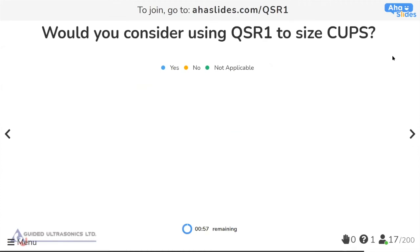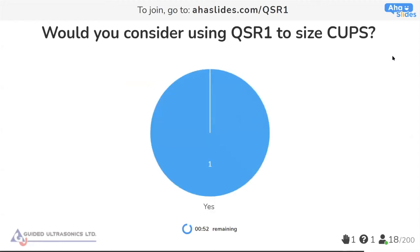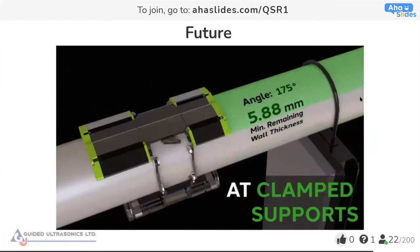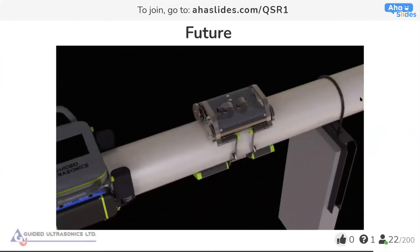All right, so we are wrapping up now. How do you guys feel about using QSR1 to size the cups, or do you prefer other types of methods? I know there's a bunch of inspection service providers here in this talk today. Do you guys, yeah, okay, good. I'm doing a good job at marketing, I suppose. So one guy doesn't want to use it. That's fine.